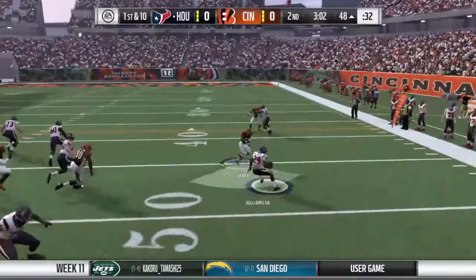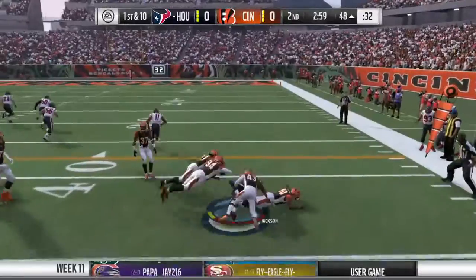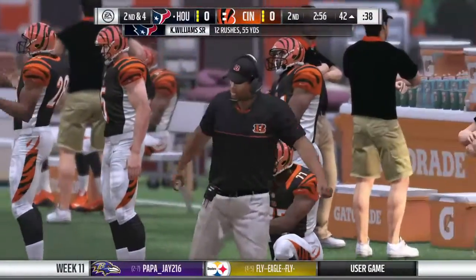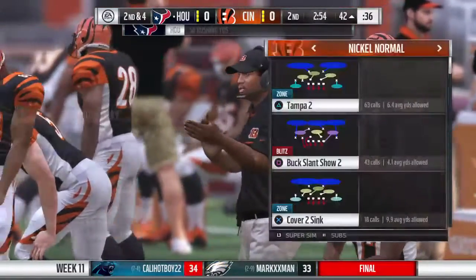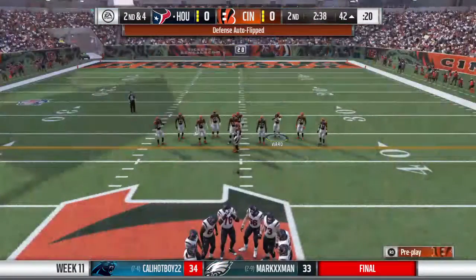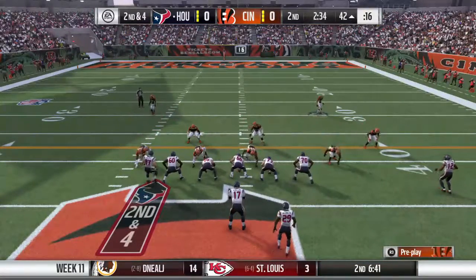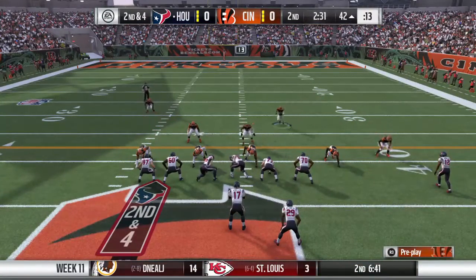Following the penalty, it's Williams. Oh, what a move, and able to push his way forward here for a good little gain. It's a 6-yard pickup, and it gets him to 2nd and 4. First play of the drive, let's give credit all around. Excellent blocking, but the guy carrying the ball, he was the finisher. A really nice run. Here comes the D swarming to the line.